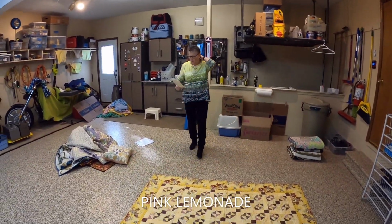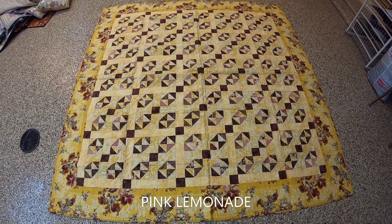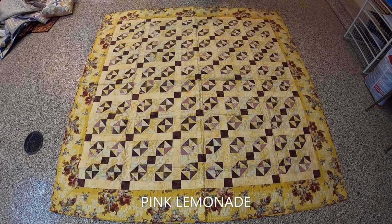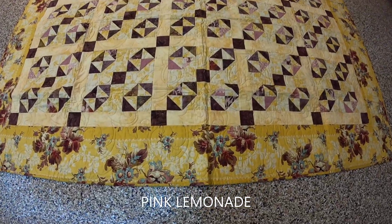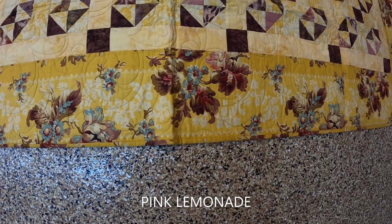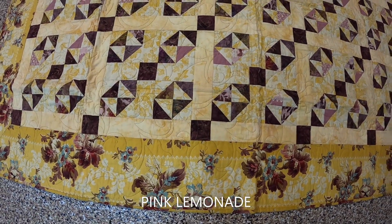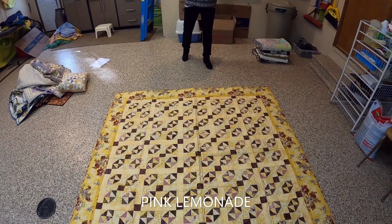This kit is called Pink Lemonade, and it is by Laundry Basket Quilts. It was from back in 2010. I finally got it done. And with this pattern, I had it all together and laid out on the floor, and I posted it on Facebook before I quilted it.